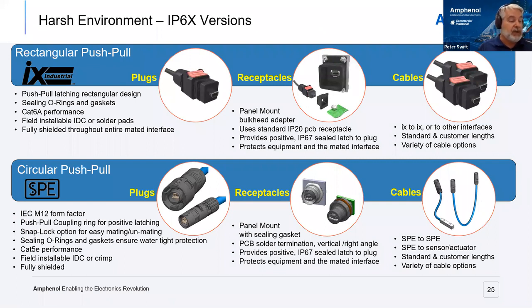The IX Industrial IP6X connectors feature a rectangular format with a push-pull latching plug housing, which seals and locks to a mating bulkhead mounted on the equipment panel. The equipment itself utilizes a standard IP20 PCB mount receptacle. Field terminable plugs are available as well as pre-made cable assemblies, just like the IP20 versions.